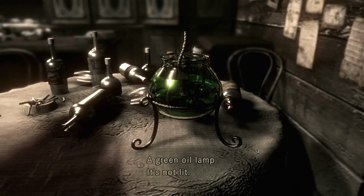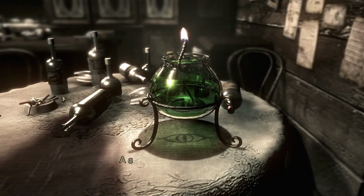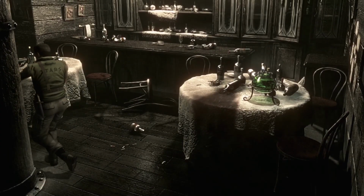Is that a thing we can light? A green oil lamp is not lit. Okay, well, let's light it. A strange silhouette hovers in the green light. Could have some kind of meaning. Oh, it's beneath it. Okay.